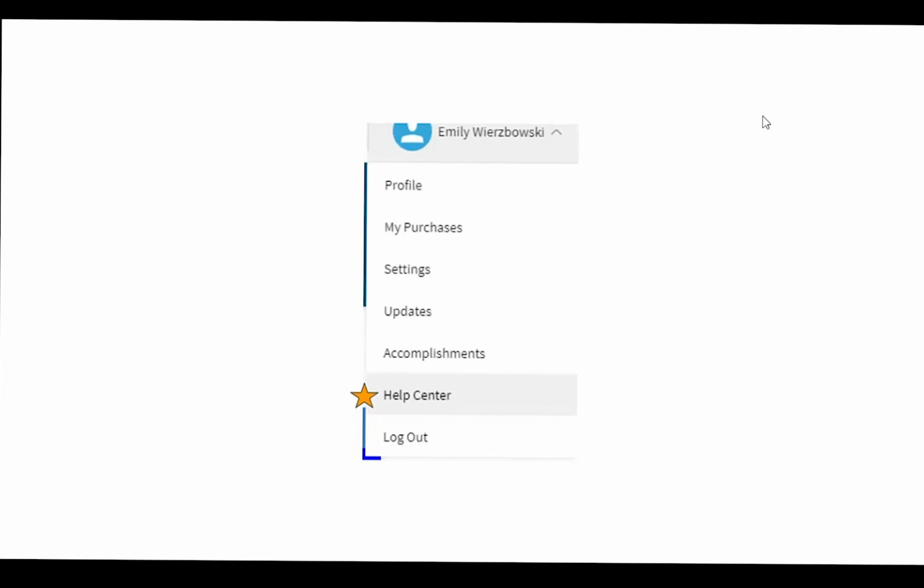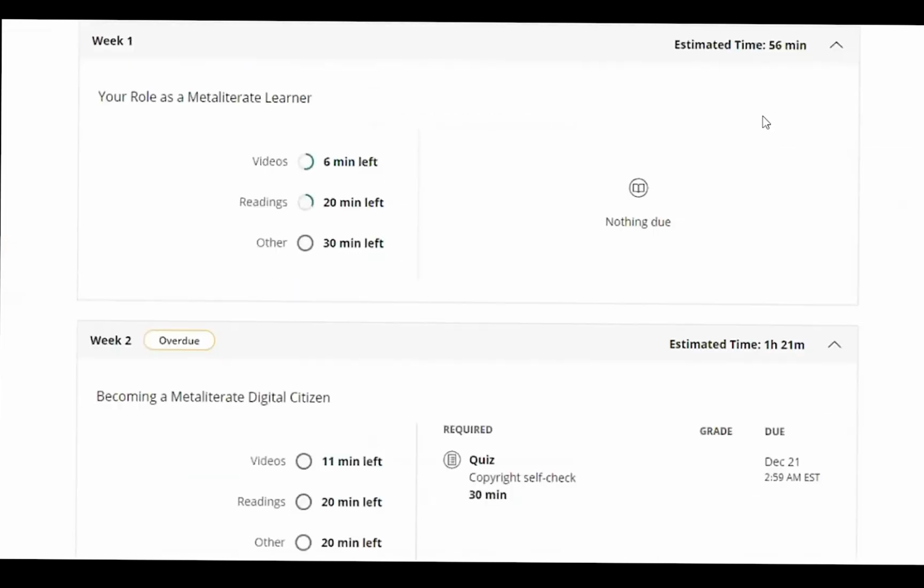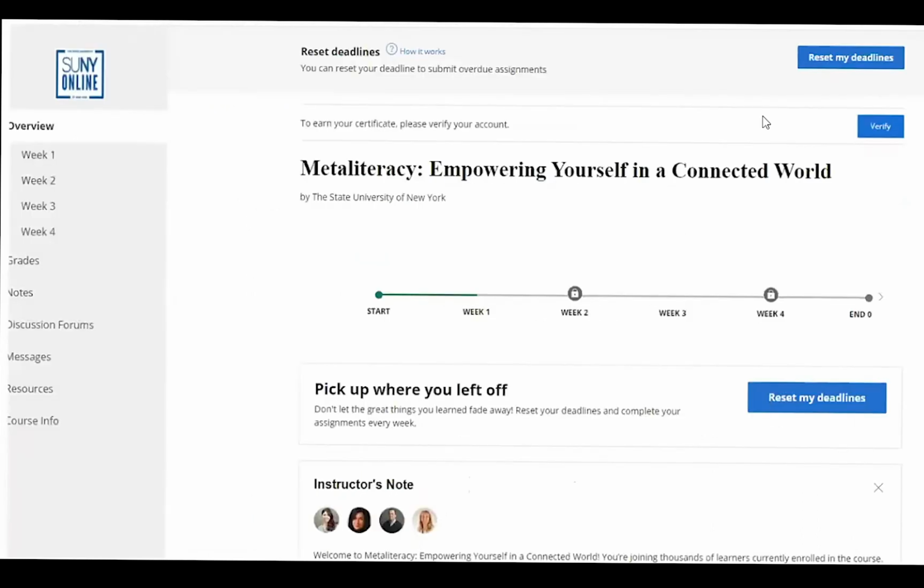Yes. So we have some questions. First, we'd just like to see that sign up screen again. There was a little bit of confusion whether or not you could sign in with your Department of Labor information.